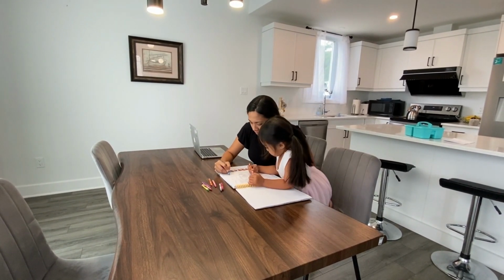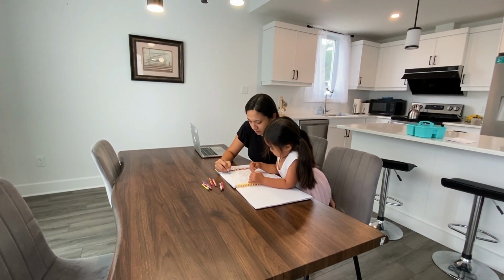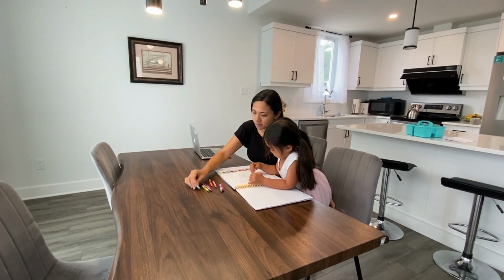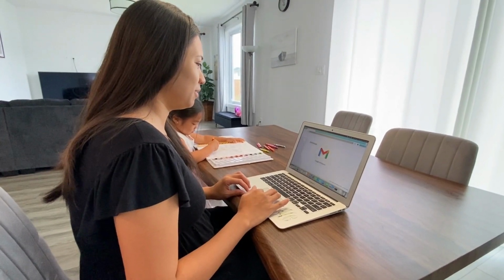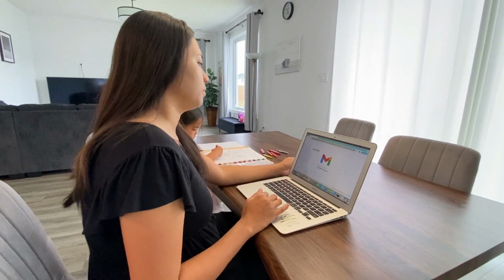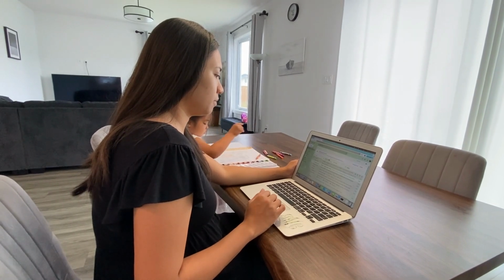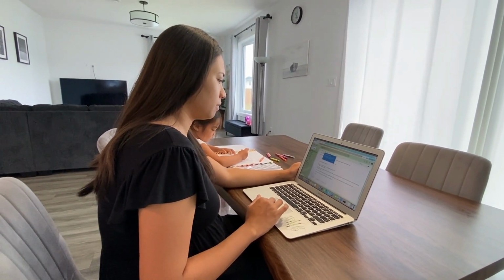Next, I set up some activities for my daughter, like coloring books. This keeps her engaged while I get started with my work. I begin my workday by checking emails and planning the orders I need to fulfill. It's crucial to address any customer inquiries and map out the tasks for the day. Staying on top of orders helps me avoid falling behind.